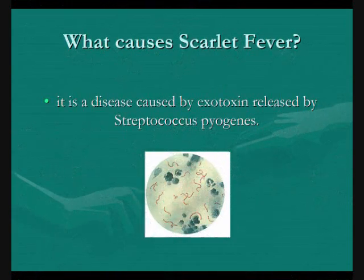What causes scarlet fever? It is a disease caused by exotoxin released by Streptococcus pyogenes.